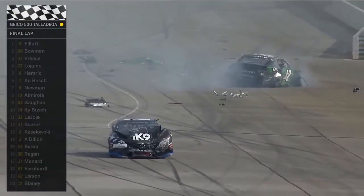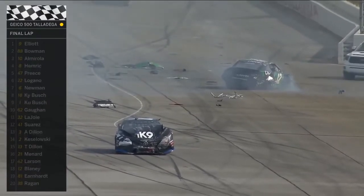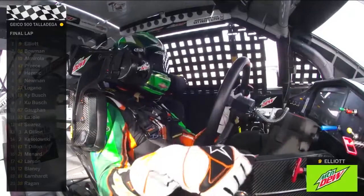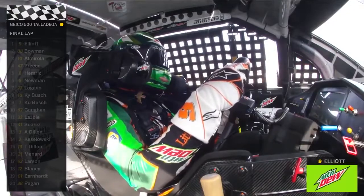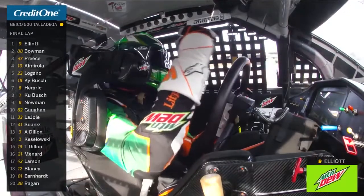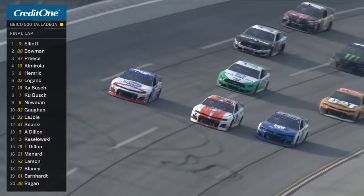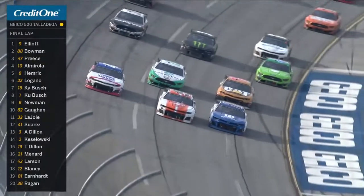Man. Kyle Larson, Jeffrey Earnhardt with heavy damage, and William Byron. Man. On the last lap. Well, that was really scary looking. That 42's floating through the air as he made impact to that inside wall.